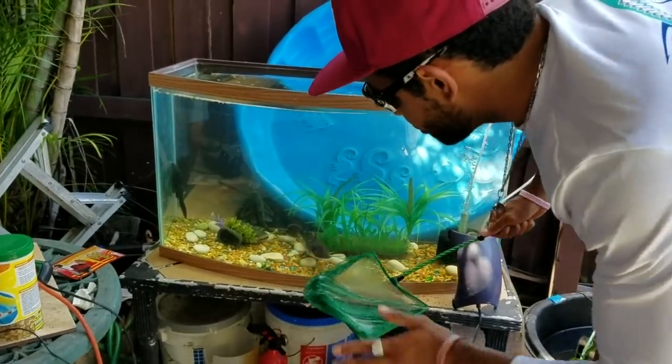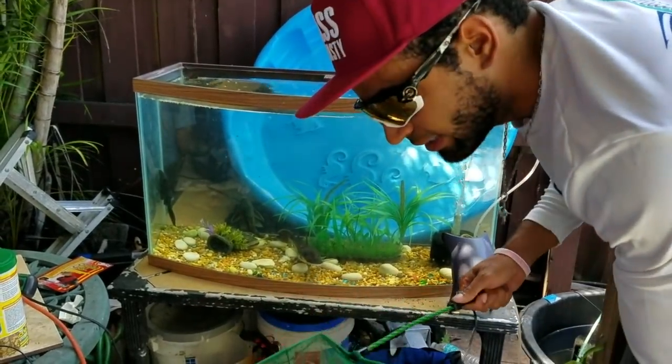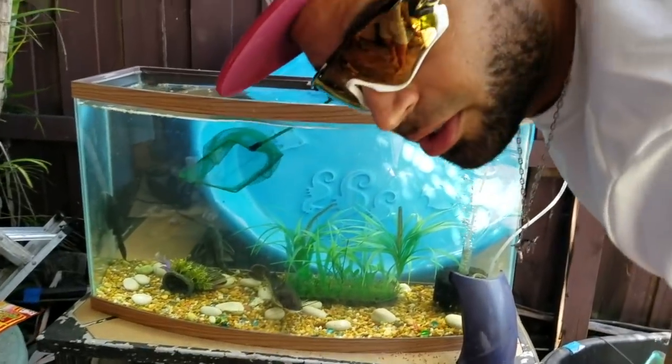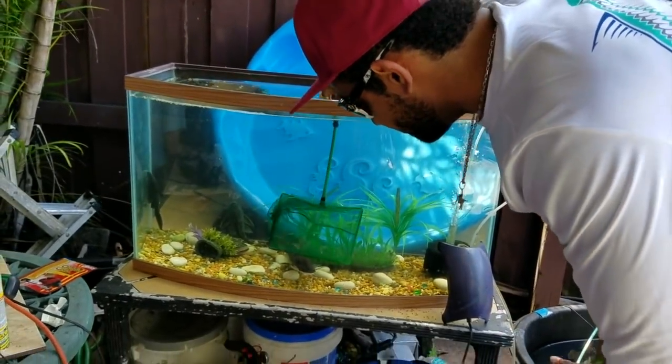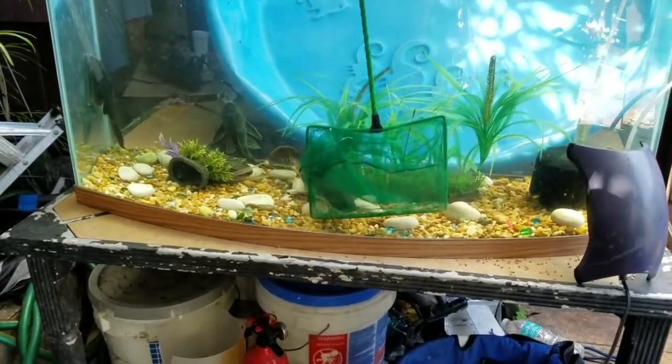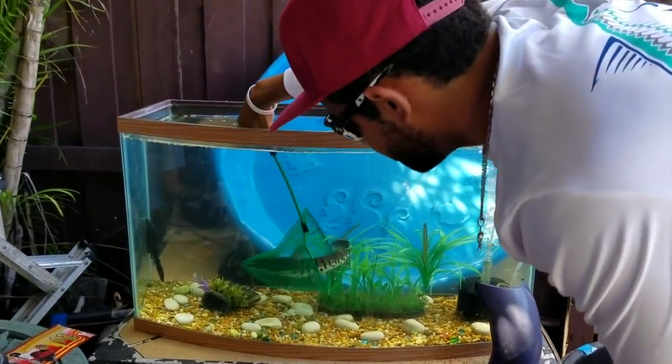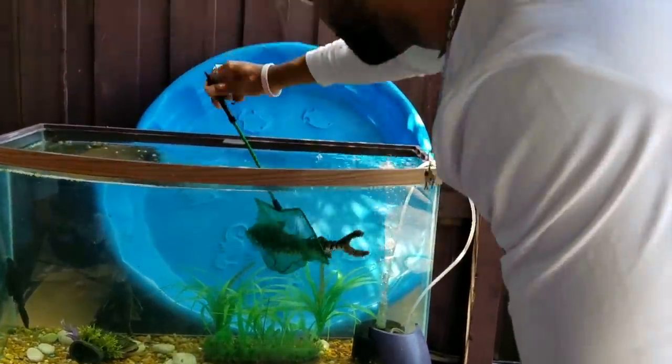So I'm going to try to scoop him head first. I'm trying not to get his fin stuck in this too much. And we're just going to see what we can do, guys. Let's take our time. Come on, relax. Relax, buddy. Head first, always. And I'm literally going to take no time, take no time and put him right in.